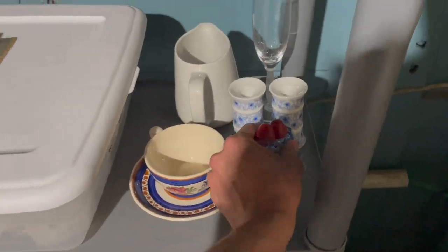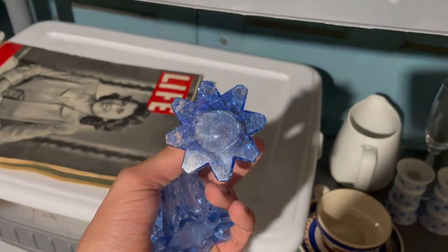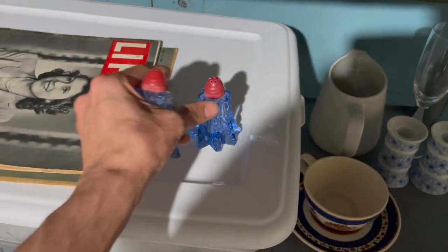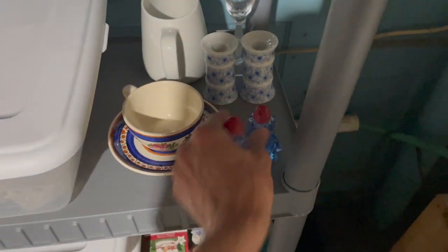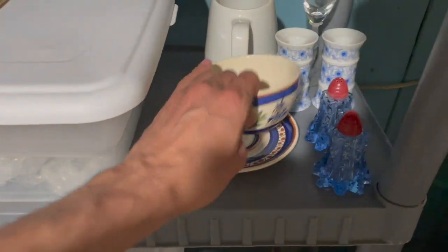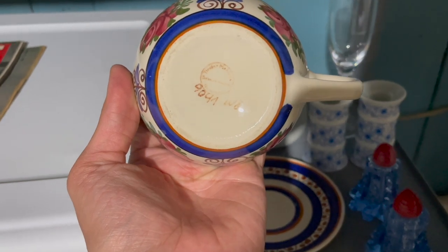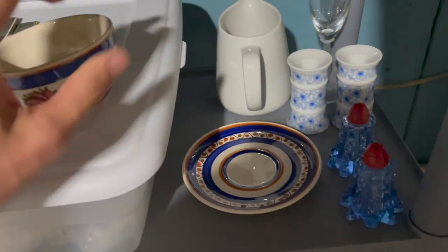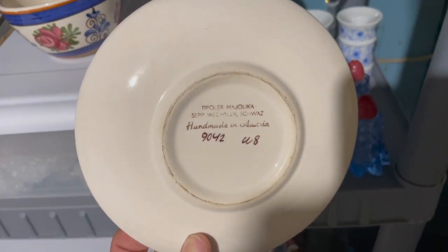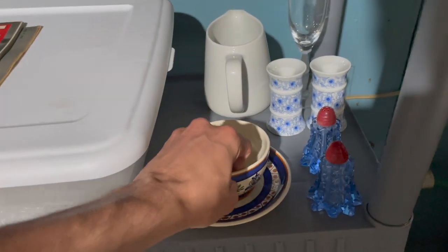We have these salt and pepper shakers. These are kind of cool. I'm not sure who made them, but it feels like it's cute. Let me put those over there. I believe those are definitely listed. I remember seeing them. Where is that made? I forget. Oh, it's hand painted. I think we got that at the Urban Restyle.